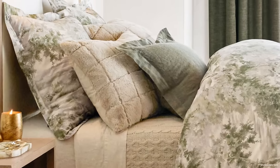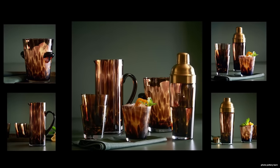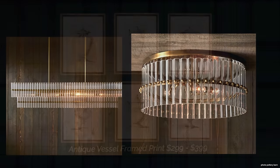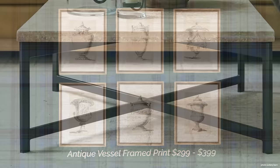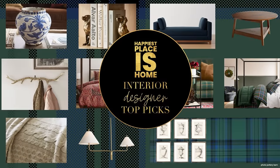Today we're looking at the new products by Pottery Barn. So in this video, we will just explore the new products together with beautiful music in the background. And then if you would stay tuned until the end, we'll take a look at the Happiest Places Home interior designer top picks out of everything that we saw.